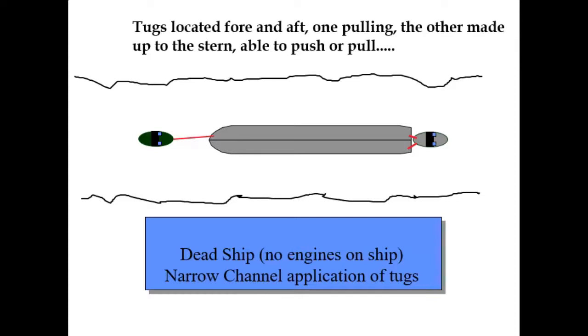But this is a dead ship. In other words, there are no engines available on the ship. It's a dead ship. It's a black ship. It's been blacked out, nothing. You've got a pilot up on the bridge. The rudder has been collared down so that you're not going to remove the rudder. And so our situation here is we're going to put one vessel towing astern. It's going to be up here on a short hawser. It's going to be connected at the stern of the tug, and they're pulling.